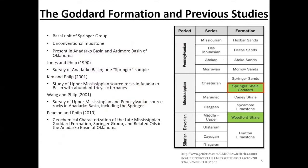And Ming's already covered some of this. And as we see on this stratigraphic column here, the Springer Shale, or the Goddard, a Mississippian age shale, is the basal unit of the Springer Group. It's an unconventional mudstone overlying the Caney Shale. And then, of course, we've got the Sycamore Limestone, and we get down into the Woodford Shale just a little bit deeper.